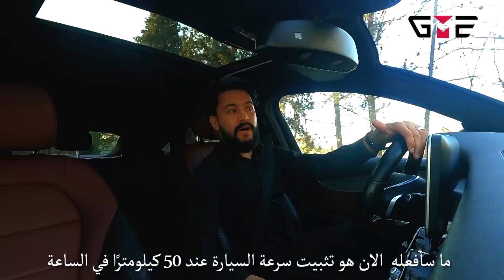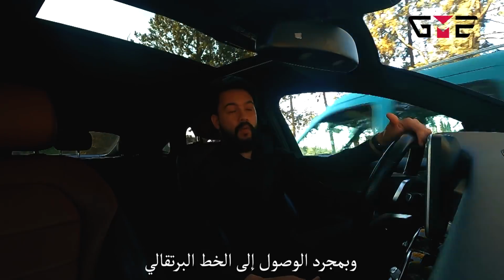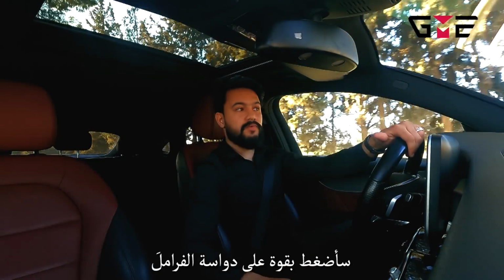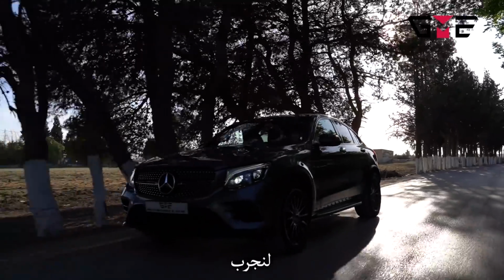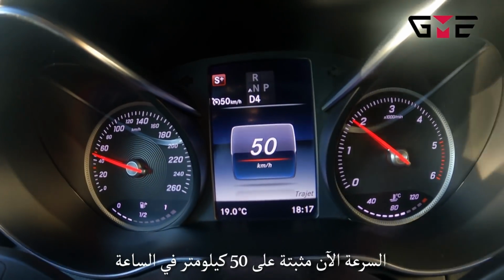What I'm going to do now is stabilize the speed of the car at 50 km per hour. Then, once arriving at the orange line, I'm going to aggressively press on the brake pedal and see the distance that the car has to take to stop completely. Let's try it out. The speed is now stabilized at 50 km per hour.